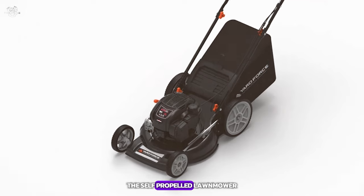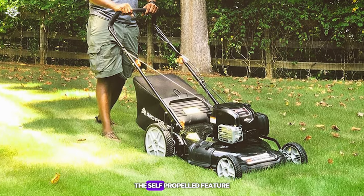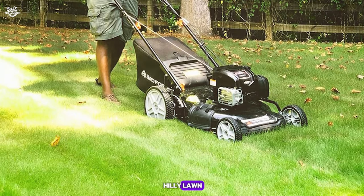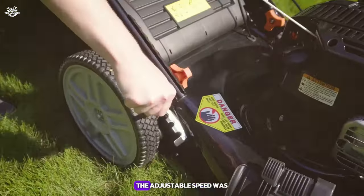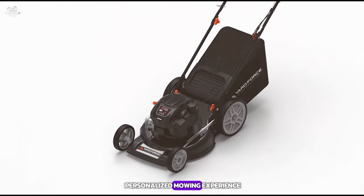The self-propelled lawnmower was a revelation in terms of comfort and ease of use. The self-propelled feature made mowing effortless, especially on my slightly hilly lawn. The powerful engine and wide cutting deck allow me to finish mowing much quicker than with previous mowers. The adjustable speed was a thoughtful addition, allowing for a more personalized mowing experience.